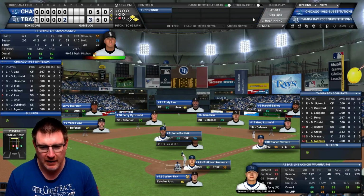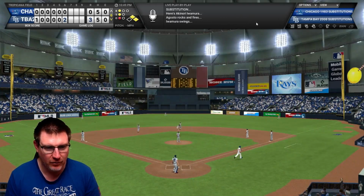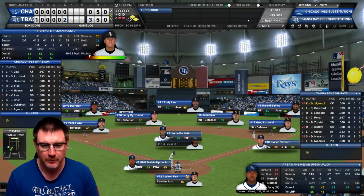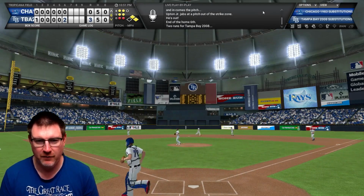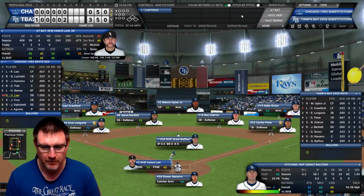And it will be Akinori Iwamura coming into pinch hit. I nailed that pronunciation, by the way. It's a 1-1. And he has hit that into left field. It is caught. It is 2 away. Runners stay where they are. And it is Melvin Upton Jr. He is 0 for 2. It's a 2-2 pitch. And he strikes out to end the bottom of the 6th. It is 3-0, and the 83 White Sox are in trouble, it must be said.